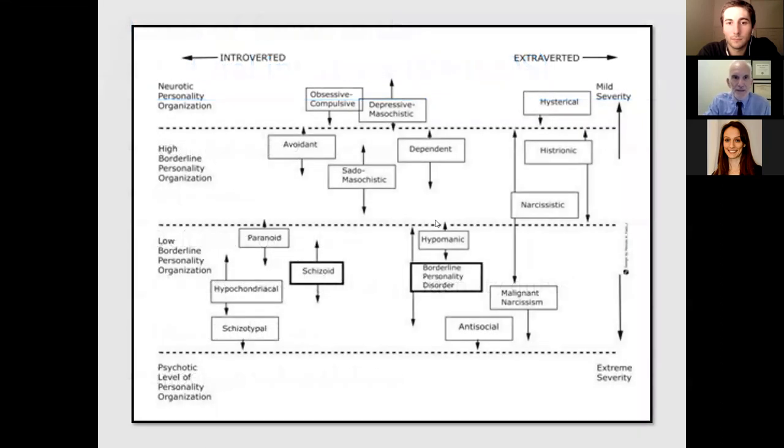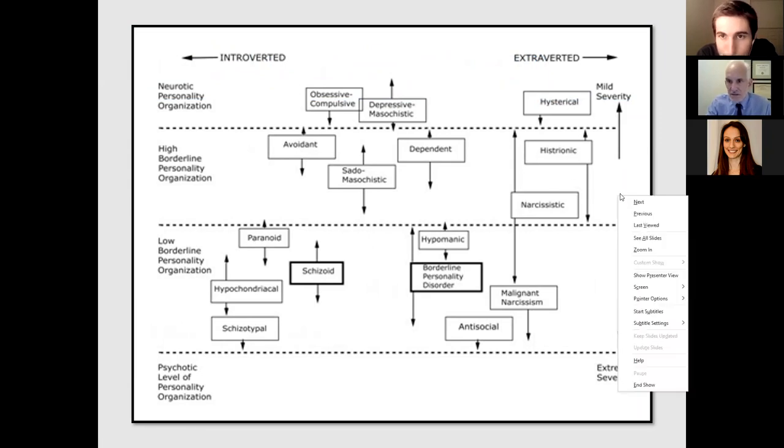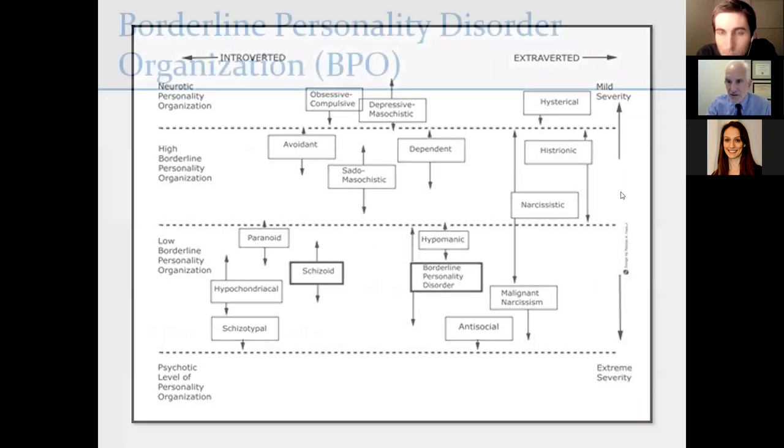Okay. This is a very complicated slide, but it's a very valuable slide. What it attempts to do is to capture severity. So you can see, oh, I should be able to do this. I'm sorry, I don't know exactly. Oops.